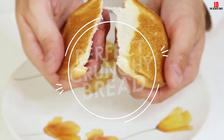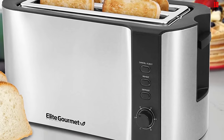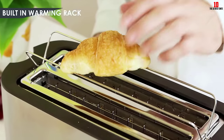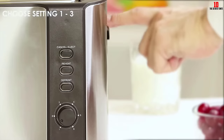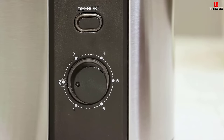You get to choose from 6 different shade settings, ideal for toast that's super pale, extra dark, and anything in between. Give all your family toast just the way they like it at the push of a button. Seamless controls make this toaster easy to use for anyone in the kitchen, guests included. Thanks to the self-centering guides, you should find all your bread gets evenly toasted every time.